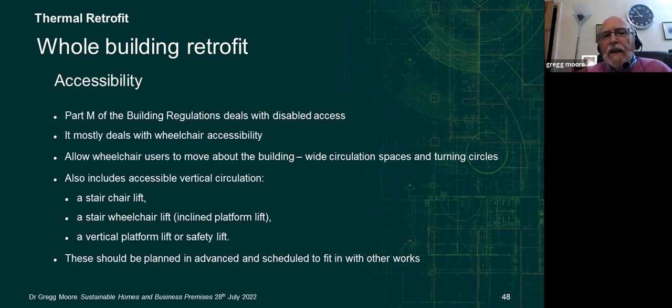By accessibility, I don't just mean a level threshold to the front door and a toilet on the ground floor. A wheelchair user should be able to move around the building, which means wider circulation spaces, the ability to be able to turn to go through doors or turn around, so turning circle spaces.